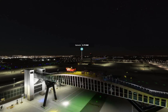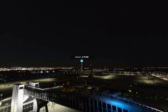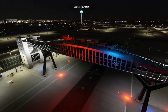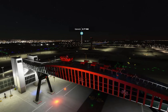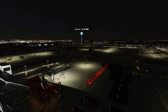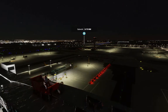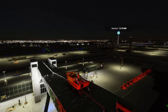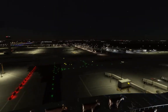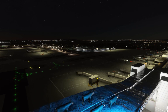Santa and his reindeer. Whoops. Getting too far ahead of ourselves. Where's Rudolph? I don't know. Anyways, let's take a look around.